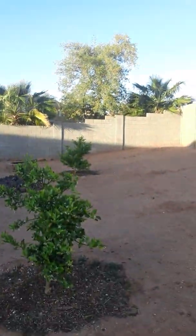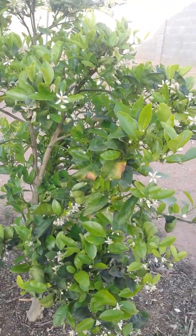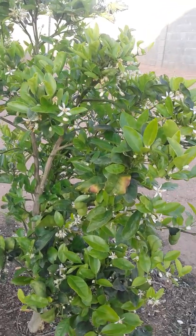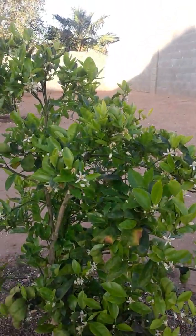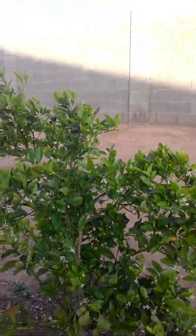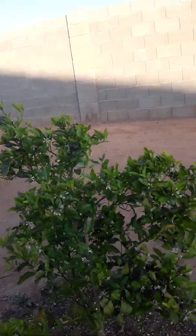So we have the Mandarin Orange, a whole ton of blooms on here. When this started, it was struggling, having some leaf curl. It had to fight through the winter. It was a pretty strong winter. There are some leaves that are still curled up, but it is coming out and blossoming very nicely. It's getting to be very strong and have lots of buds on it, so I am expecting a lot of fruit this go around. So beautiful Mandarin Orange.